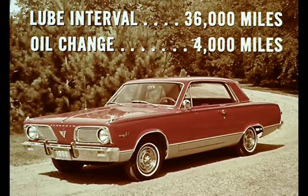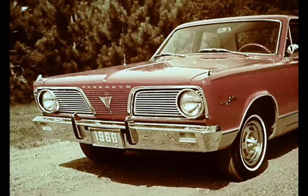Throughout the Valiant line, the economy theme is highlighted by such items as the long 36,000-mile lubrication interval, an increase of 4,000 miles, and an oil change interval of 4,000 miles. Low initial price plus operating mileage economies spell Valiant. Yes, Valiant is the tried and proved economy car of the entire Plymouth family. A basic automobile to fit the budget needs of the budget-minded buyer.